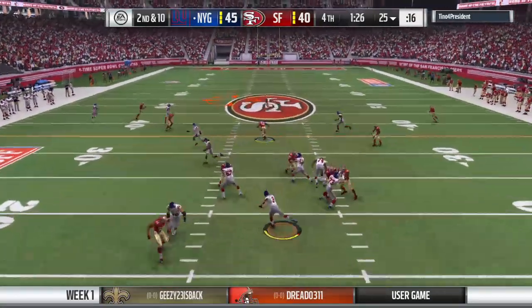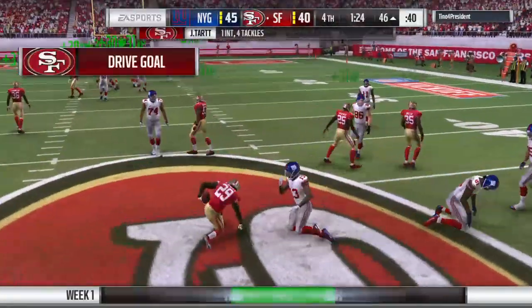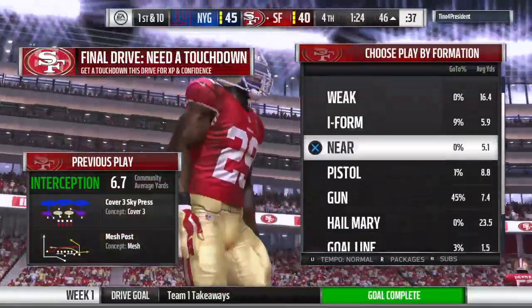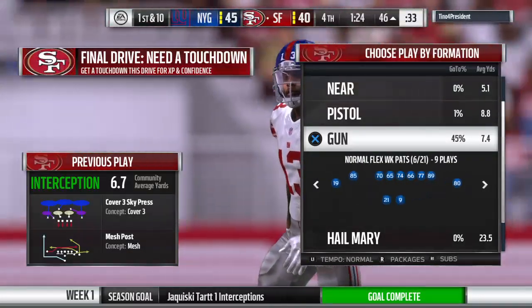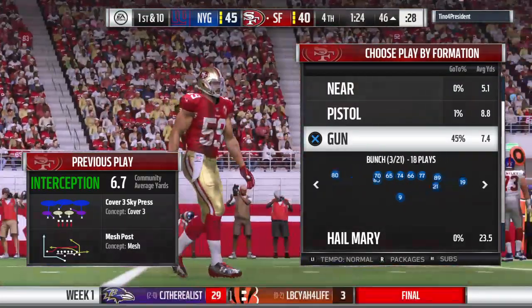Now it looks like he'll throw here. And look at this, they get the turnover they needed. It's intercepted, picked off by the safety, Jarquiski Tart. And the 49ers are getting set to trot out there. They're down in a one-score game. But the time is a factor, though not a huge factor right now, is it?